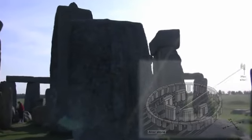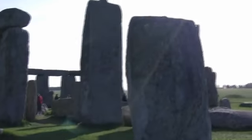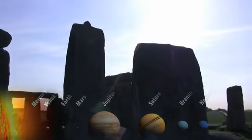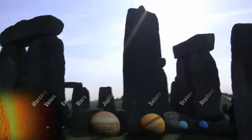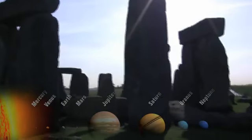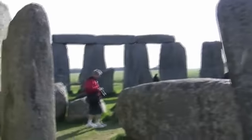In a few years, 2012, due to the wobble of the Earth on its axis and certain other important alignments, the giant heel stone will no longer cast its shadow within the circle of stones. It will mean that time has run out.